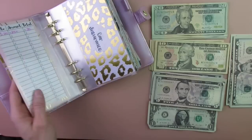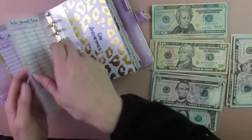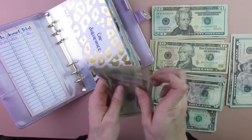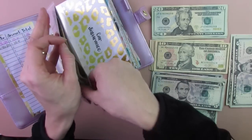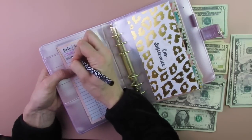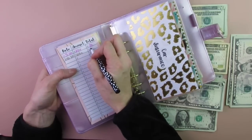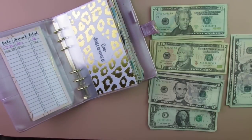Okay, so that one has 20. So back to school, I just started filling last week, so last week it had 20. And I'm going to add another 20 to that. And that will put this envelope at $40. And this one, obviously, I am saving to put towards back to school shopping, which will probably start around August, or the beginning of August. So I am saving for that.